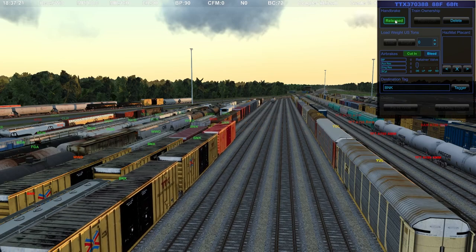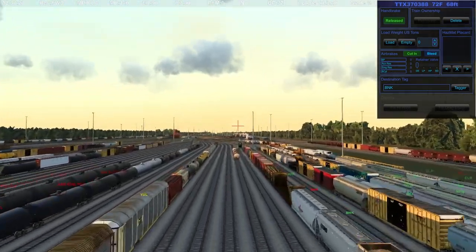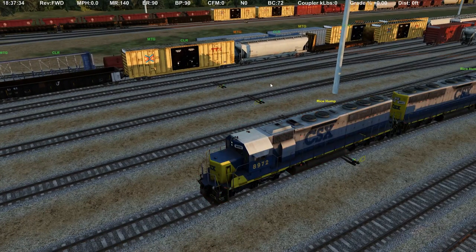All right, let's go ahead and apply that. Good enough. I hope that's right on this track because this setup is kind of foreign to me. I'm not really sure, to be honest. All right, let's get these guys out of here.